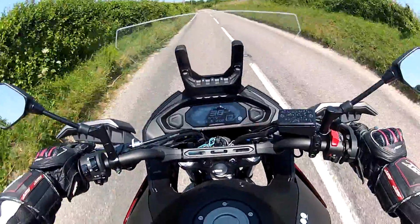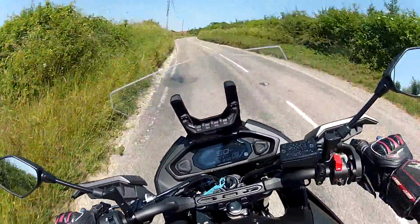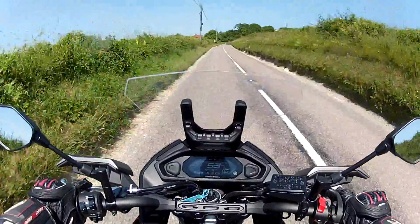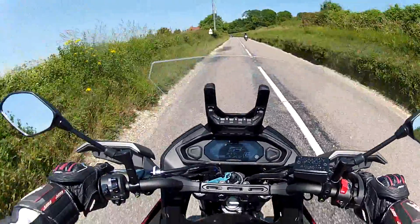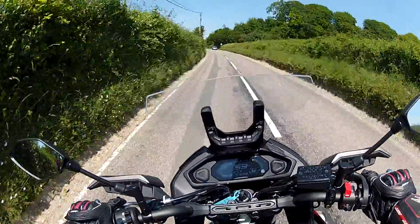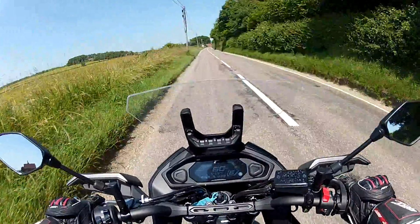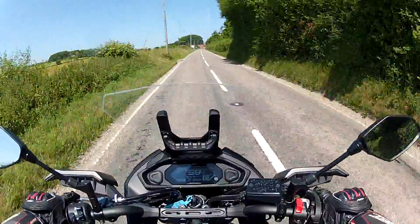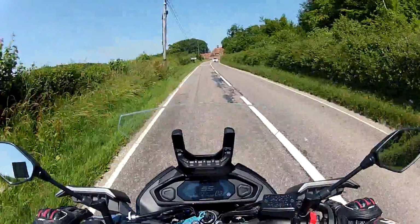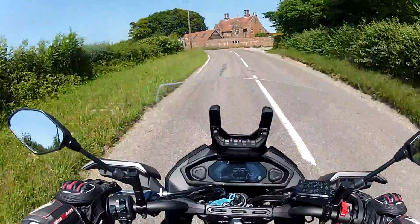4, 5, 6. Yeah, lots of grunt there. Lots of fun as well. Reminds me a bit of the Tenere 700 that I took out a few months back. Same engine. But just taking it down country roads like this, it's just really nice. The engine feels unstressed. You don't have to rev it. It's got a good turn of speed. I'm guessing top speed on this is about 125, something in that region.